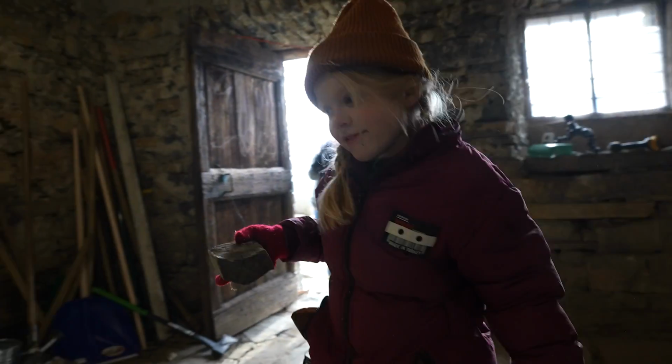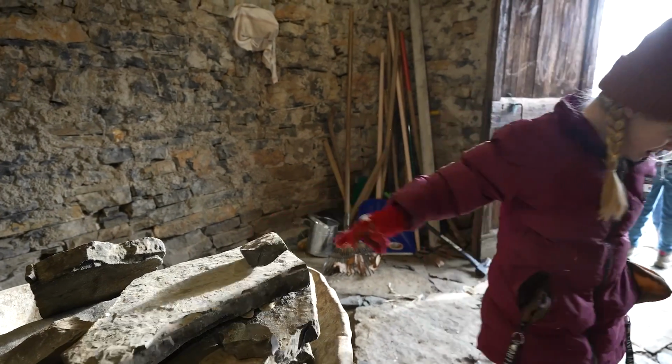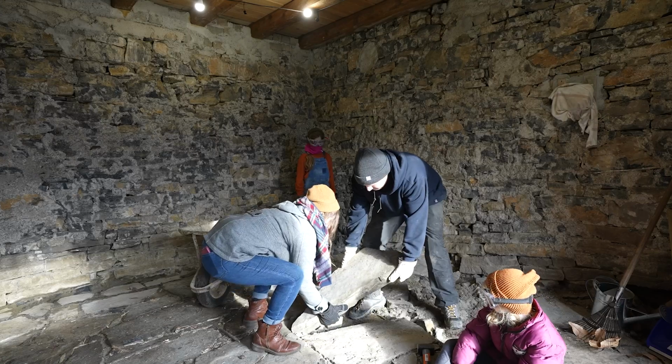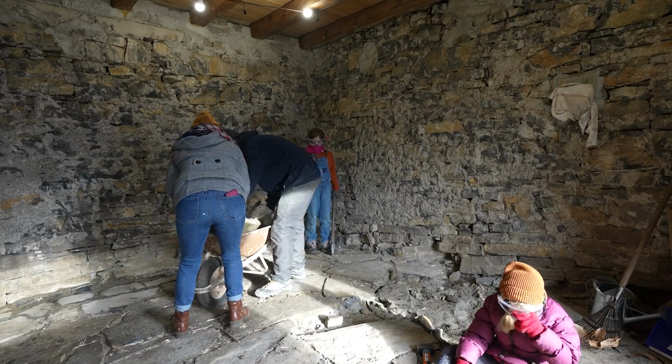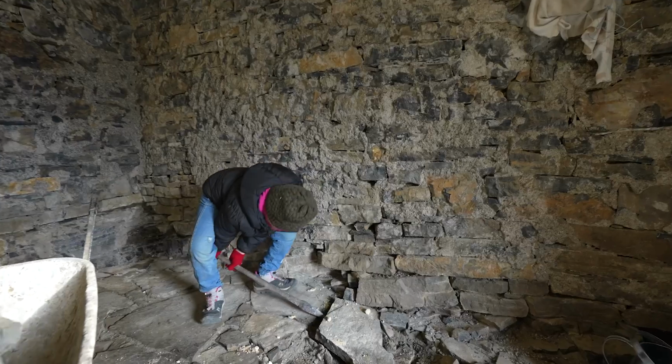So before we get too far into this, I want to kind of explain why we are destroying such a beautiful floor and ripping it up. We actually don't even have a choice. Code requires that we remove all of the stone and dig down a solid meter into the earth. That will allow us to lay down a vapor barrier and some insulation. All of that is completely required by code. We would not be able to live in the house if we didn't do this.